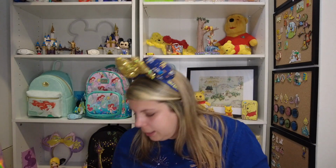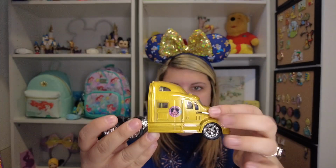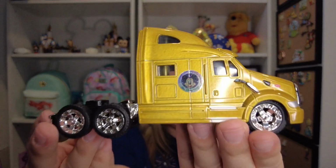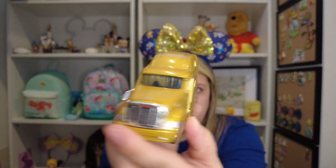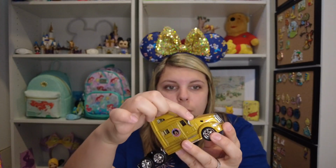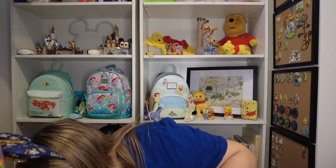So like I said, the semi, or the trailer, is plastic, but this is metal. So here's an up close of that. It's got a little sticker right there, and it's on both sides, and the little mirrors do move, and they've already broken one off, but what can you do? So that is the first thing for my oldest son.